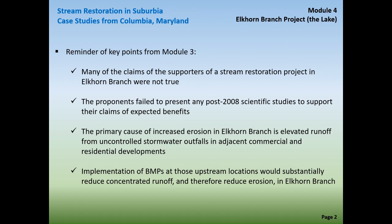Reminder of some key points from Module 3. So we're looking at Elkhorn Branch, where a stream restoration project was proposed a couple of years ago. It ended up not being done, but there's still people trying to move it forward. In Module 3, we showed that many of the claims of the supporters of the project were not true.